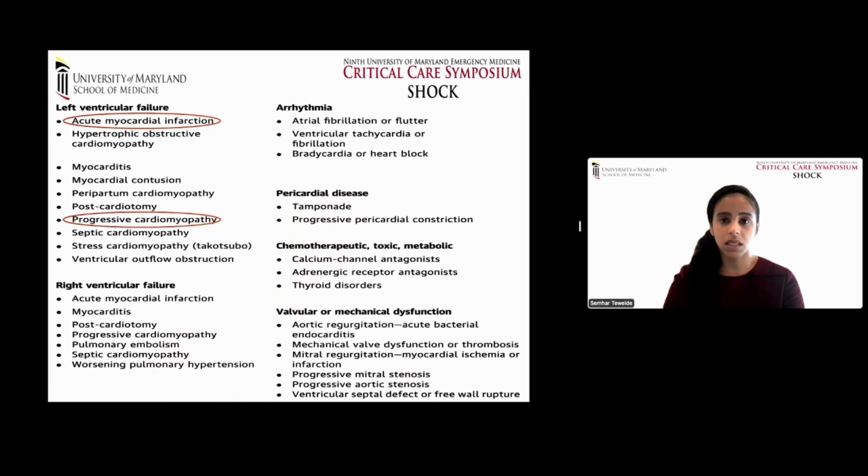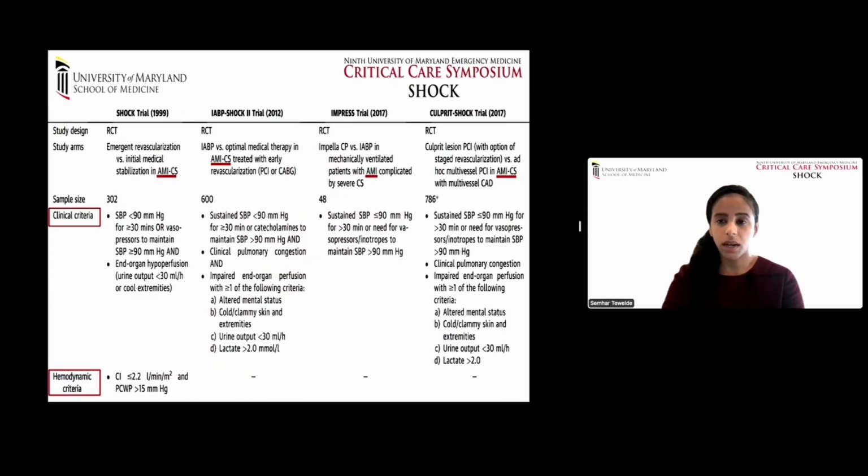Now, let's discuss the definition of cardiogenic shock. When we look at the landmark trials that have been done, the SHOCK trial, the SHOCK 2 trial, the IMPRESS trial, the CULPRIT-SHOCK trial, all that you can see on the slide here, what do we notice? It's very heterogeneous. The definitions do overlap to some extent, but most importantly, these definitions come from, as you see underlined, acute myocardial infarction patients. These are patients that had AMI, then developed cardiogenic shock.